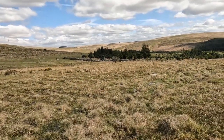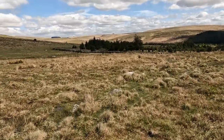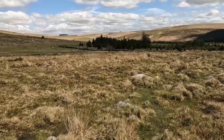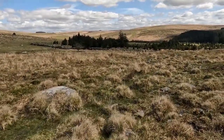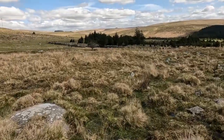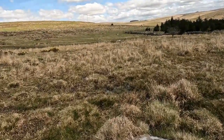As you can hear, it's a little bit windy, but it's pleasant enough. I just want to rack up a few kilometres, have a bite to eat, and then I'm going to head back to the car. Some of the grass is really dry and it's lovely.